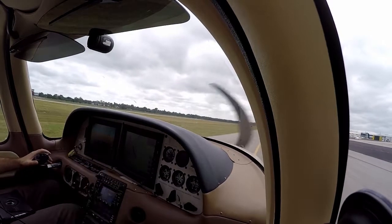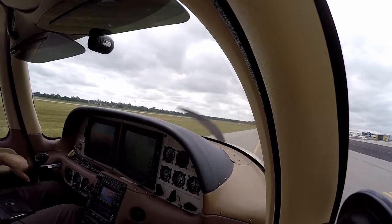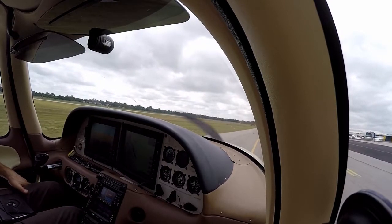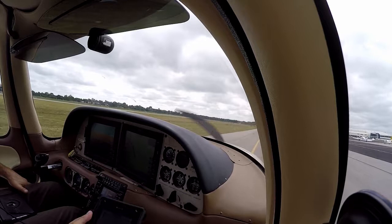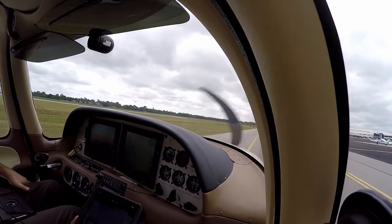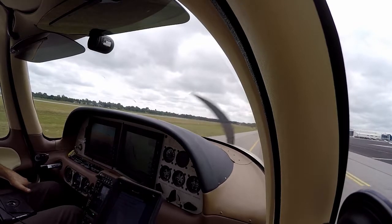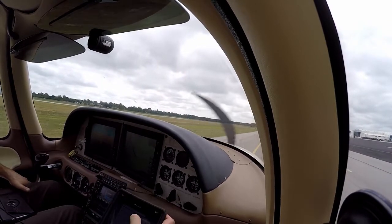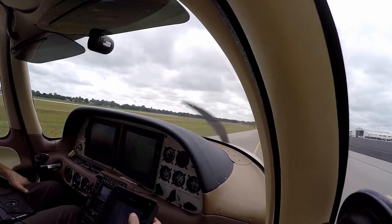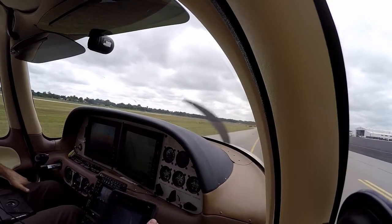Even Okmulgee would be a great one. Well, minus probably being busier. Much traffic, yeah. Shawnee might be a good one. I think Shawnee has an ILS, maybe. Yeah, Shawnee's got GPS and ILS approaches.